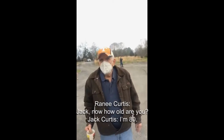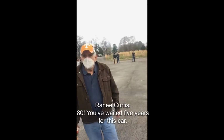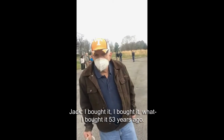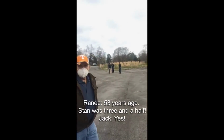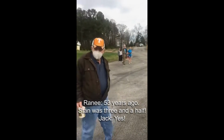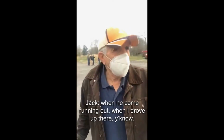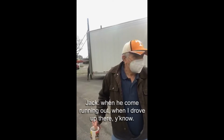Jack, now how old are you? I'm 80. You waited 5 years for this car. I bought it 53 years ago. 53 years ago. Stan was 3.5. Yes. That is crazy. I remember like it was yesterday when he came running out when I drove up there, you know.